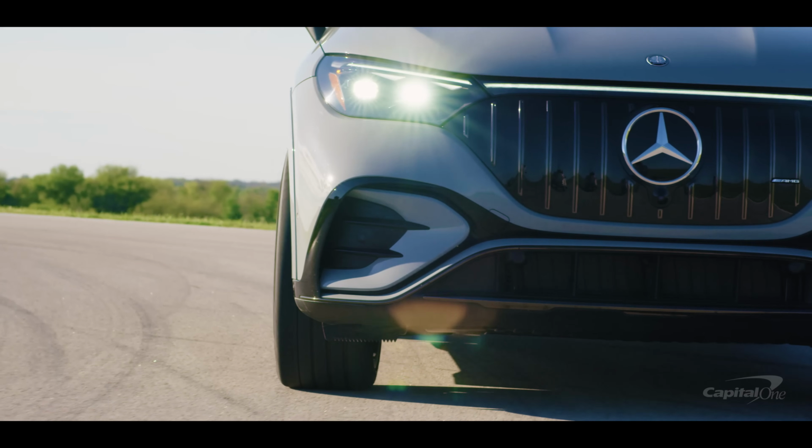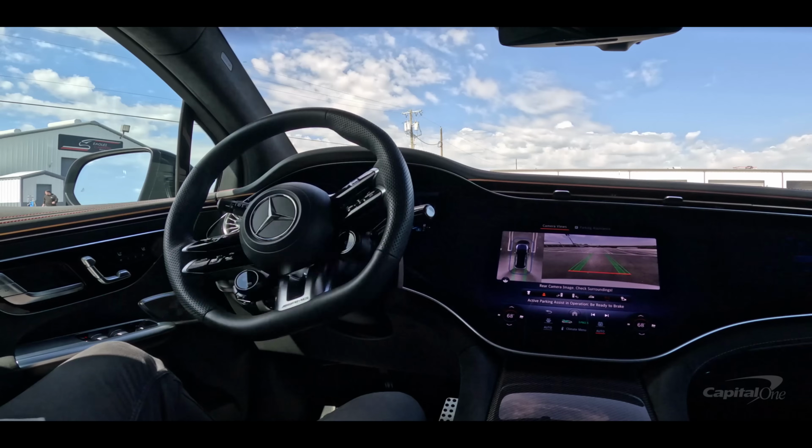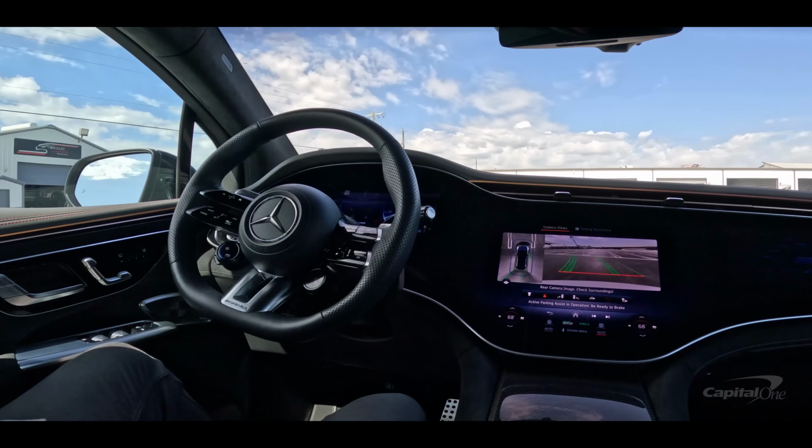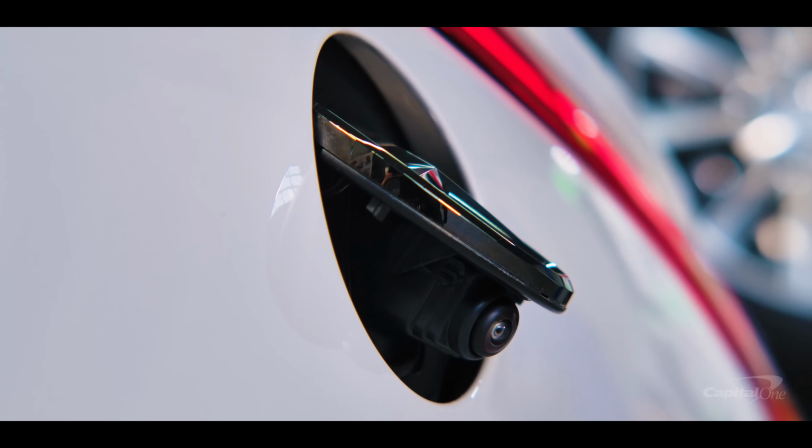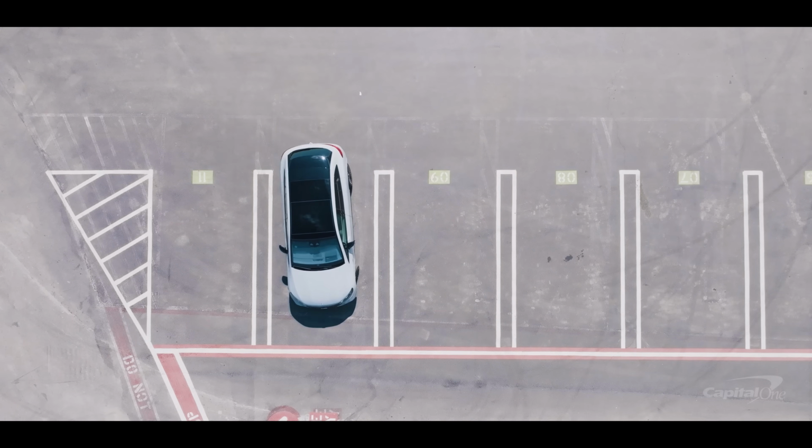In terms of safety, the AMG EQE has predictive occupant assist, active park assist with a surround view system, attention assist, dynamic radar cruise control, a 3D surround camera with 360-degree parking aid, and a head-up color display.